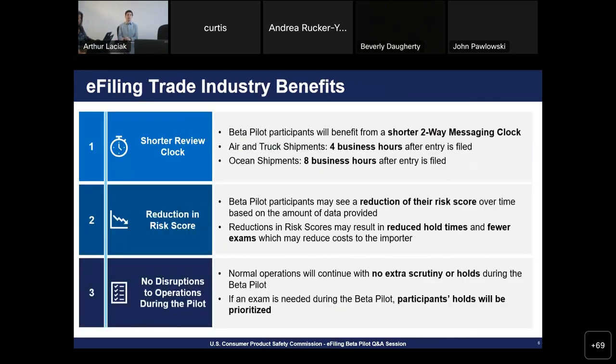Great, so these are the benefits that we are offering as a participant in e-filing in the beta pilot specifically. First, we'll be testing a shorter review clock. Beta pilot participants will benefit from a shorter two-way messaging clock. I believe many of you already received one USG notification from CPSC where your shipment will be under review. The max amount of time as it currently stands is 16 business hours in the ocean environment or 8 business hours in an air and truck environment from the time that entry is filed.